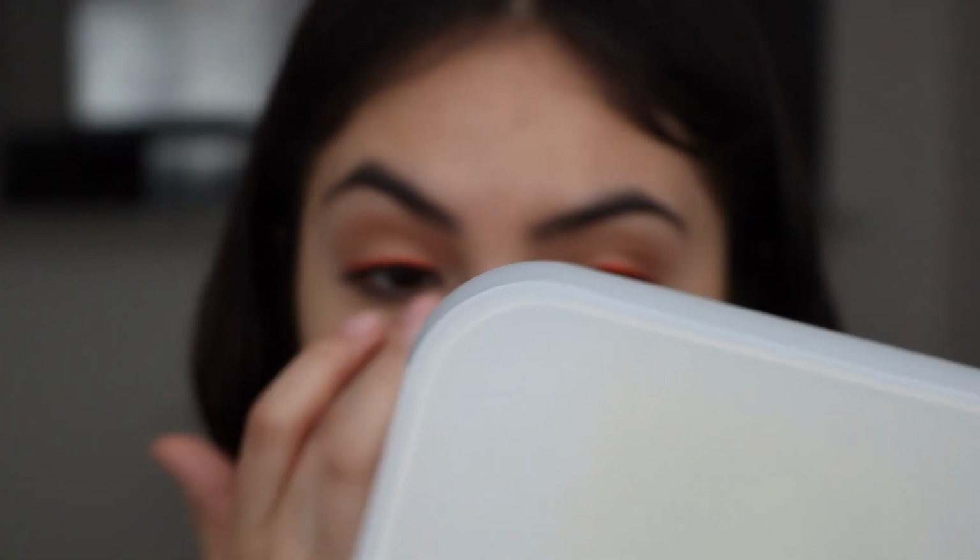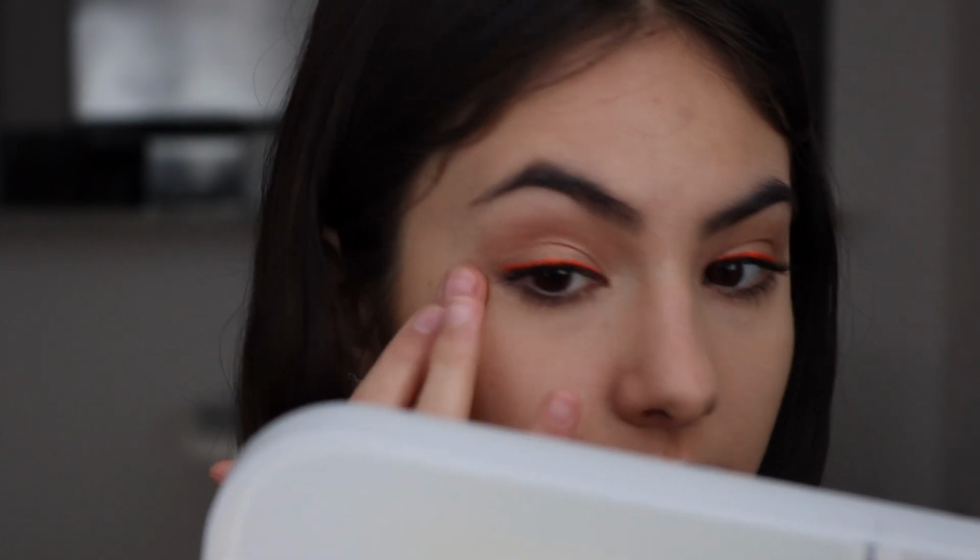I don't know what the sun is doing currently. It's kind of messing with my video. I'm so sorry about that, but I applied just a little bit of this, and I can say I am really into it. I think it's really covered my dark circles well, and it doesn't feel heavy on my skin. So I think this concealer is gonna be good to me.